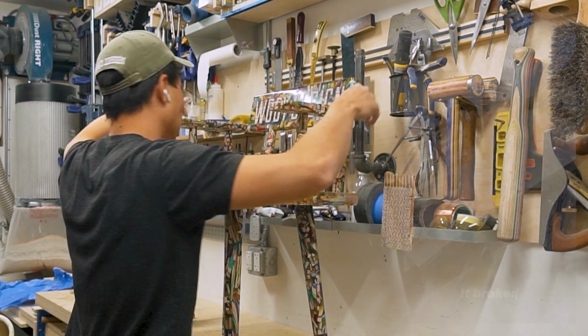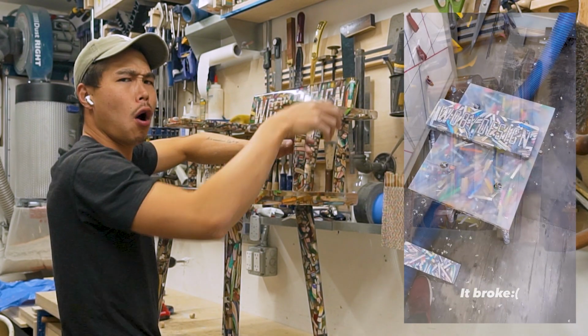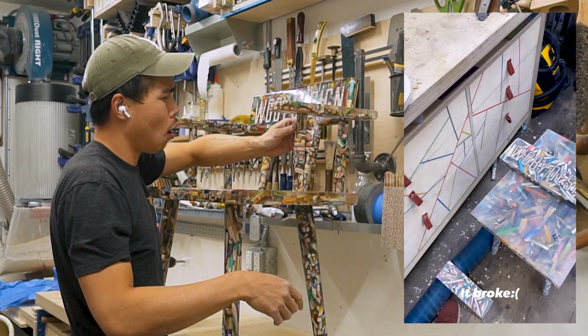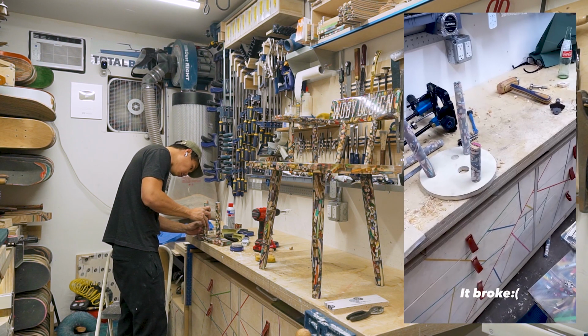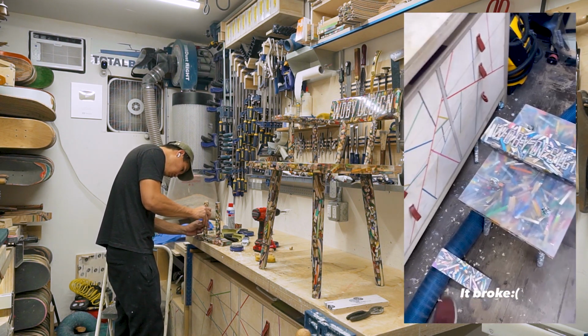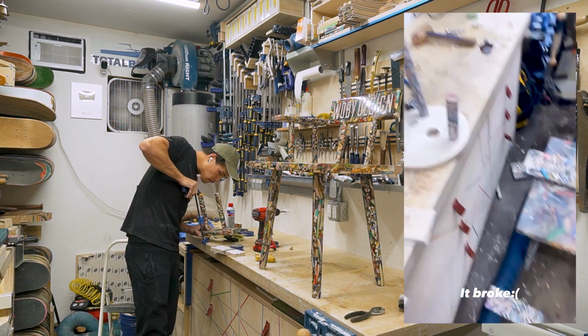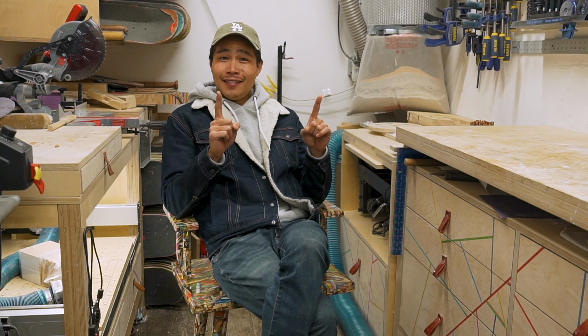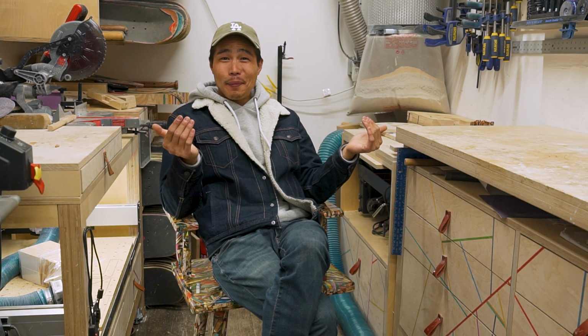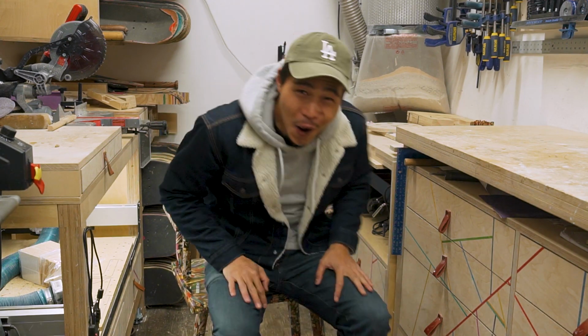Now, to be completely honest, this chair is not that strong and it's pretty much on the verge of breaking apart. I didn't sand the skateboards before casting it, and there were a couple times where one of the armrest supports broke off. And using this type of material for a project that needs a lot of strength like this chair was probably not a good idea. However, it works, baby! Woo!